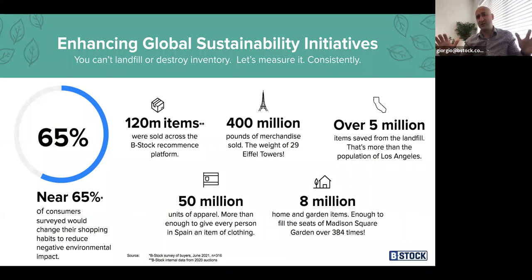But to put this into context, considering Bstock as a global provider, in 2020, over 120 million items were sold across the platform. So it's huge volumes. And if we were to aggregate that together, that is 400 million pounds in weight of merchandise sold. It's the equivalent to 29 Eiffel Towers. Through those initiatives, over 5 million items have been saved from landfill. That's more than the population of Los Angeles.